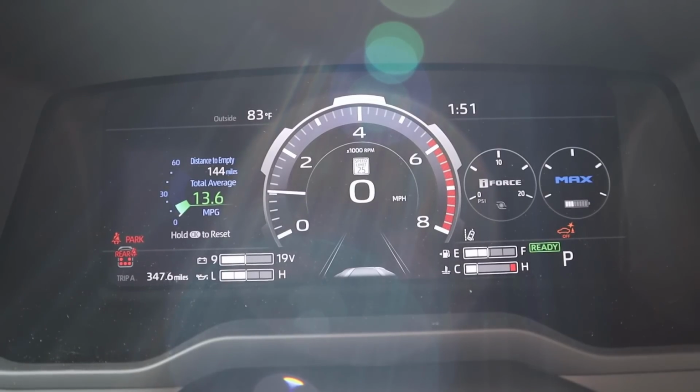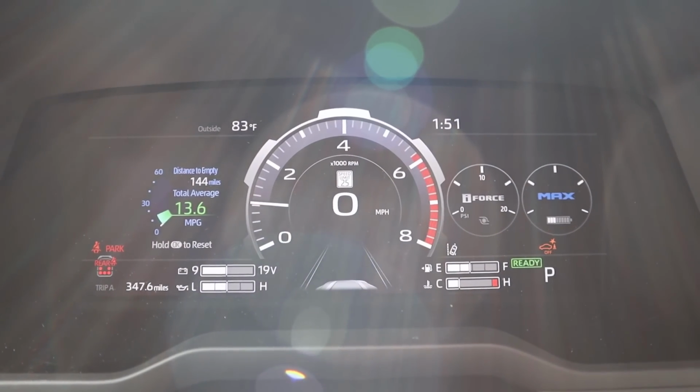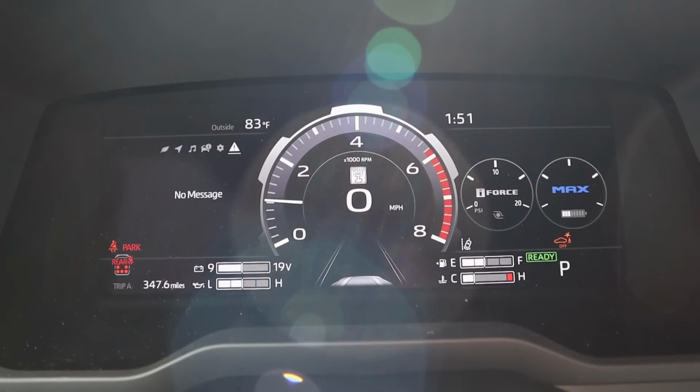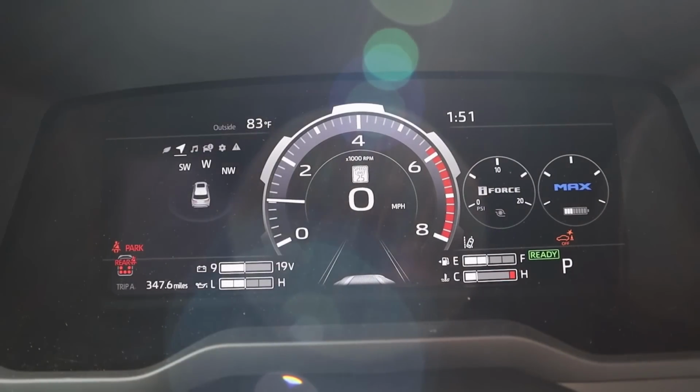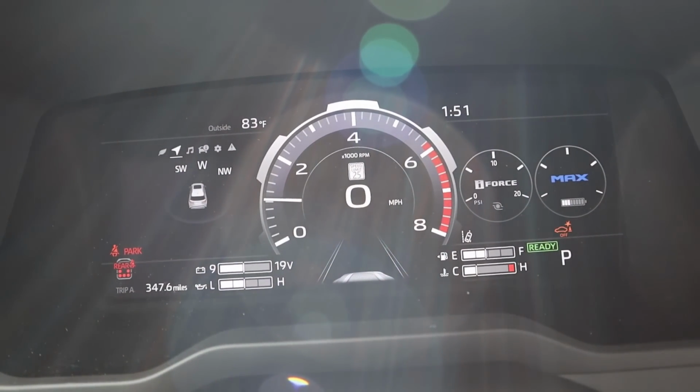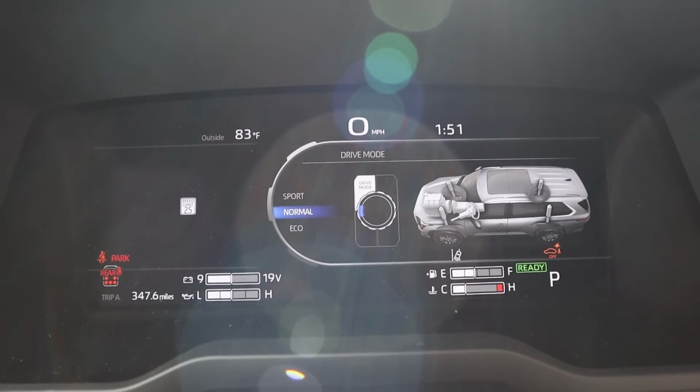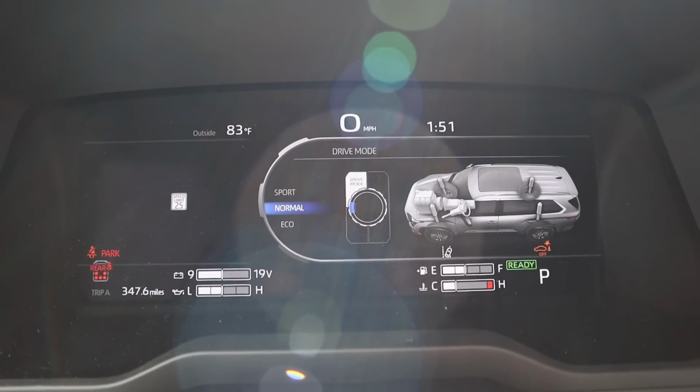So we've got this full digital gauge cluster here in the center, which although it looks somewhat outdated with the graphics, I actually think it's really cool overall. And then we can scroll through some different menus there on the one side. And then you can also see your drive modes here. So we've got these on-road modes. There's also a bunch of off-road modes with the multi-terrain select, and there's a tow haul mode.